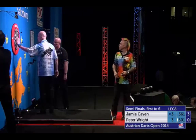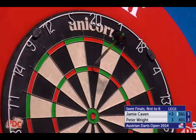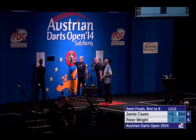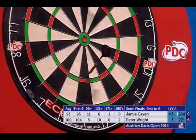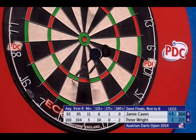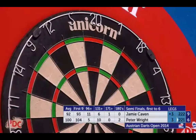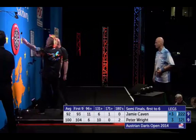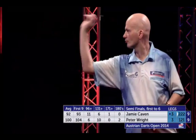97. And another maximum comes flying in from Peter Wright. His second of the match. 42. Well, certainly the power scoring is being led by Peter Wright. Two up on the 180s, four up on the 140s, although Caven has scored the 171 plus.